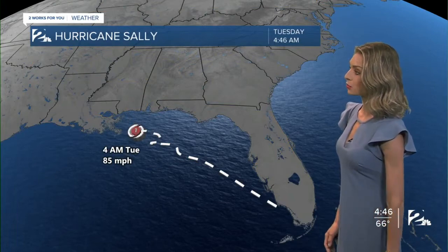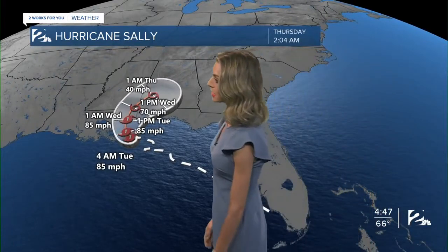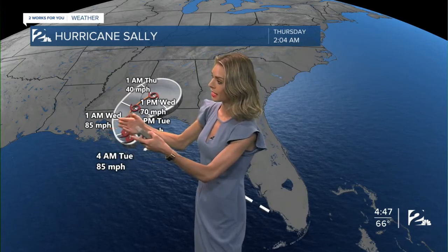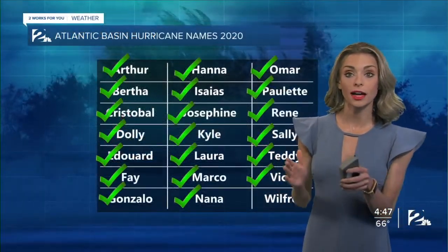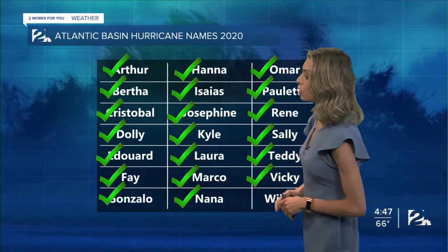So the latest update from National Hurricane Center, we're seeing 85-mile-per-hour sustained winds, putting this storm as a Category 1. We are continuing to track this as it moves into the Twin States. We are expecting it to contain its strength at around 85-mile-per-hour sustained winds as we head into our Wednesday morning, and then decreasing down to around 40-mile-per-hour sustained winds as we head into our Thursday morning. So anywhere within that cone is where the eye of that storm has room to kind of wobble until it makes landfall along the coastline.